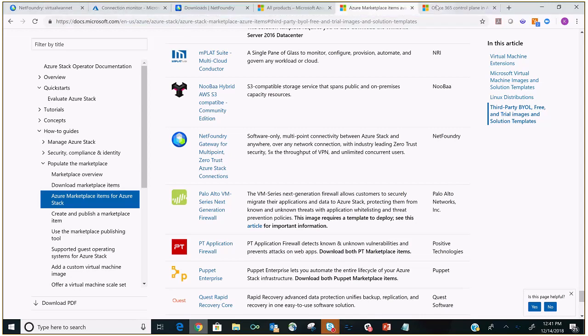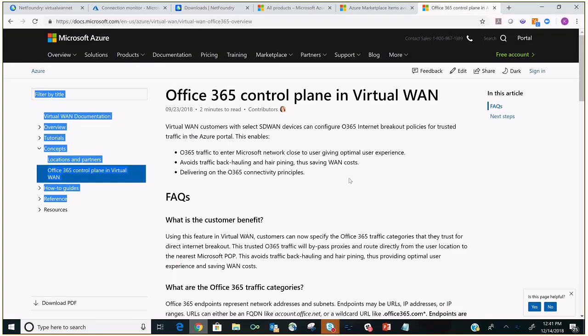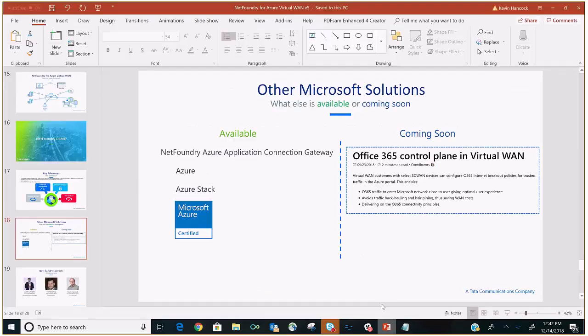We're also working on being certified into the Office 365 solution for Virtual WAN. Currently, Citrix is the provider here. We're looking to get added next month as well. What this will do is allow you to optimize traffic or particular traffic to different O365 services via your Virtual WAN connections. There's an explanation of it up within Microsoft Azure itself. And as I said, this is currently on our roadmap and should be available next quarter.